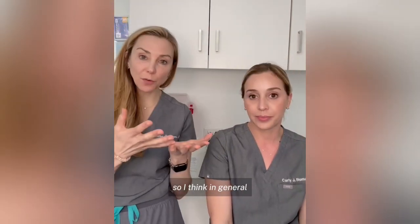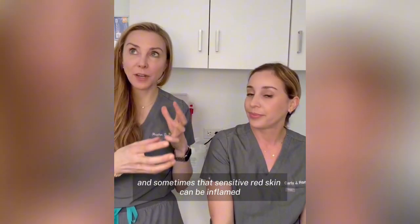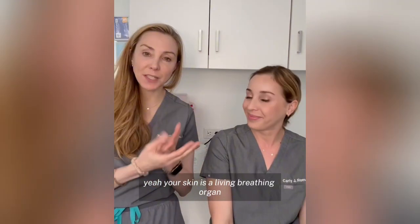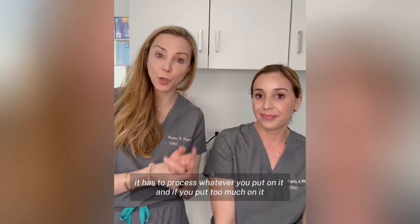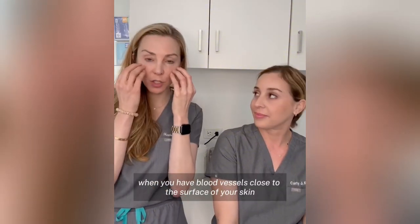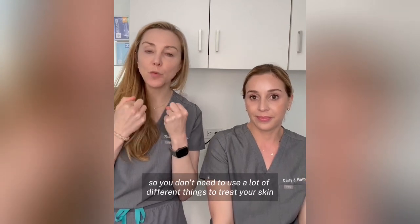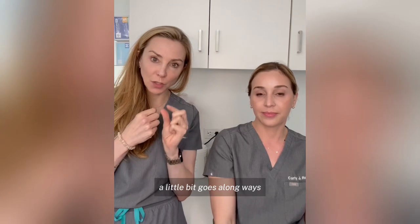So I think in general, rosacea is a catch-all term for a sensitive red skin, and sometimes that sensitive red skin can be inflamed, and that can present in different ways in different people. Yes. Your skin is a living, breathing organ. It has to process whatever you put on it, and if you put too much on it, it can get angry and get more red and actually make your rosacea worse. When you have thin skin, when you have blood vessels close to the surface of your skin, it's going to absorb more of those chemicals, so you don't need to use a lot of different things to treat your skin. A little bit goes a long ways.